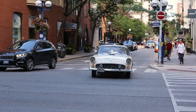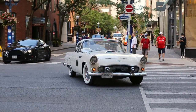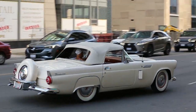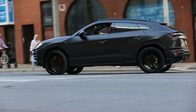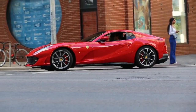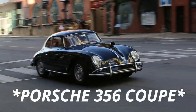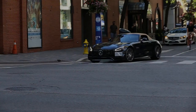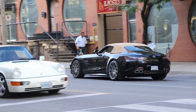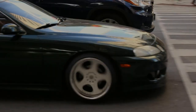Wow, look at this classic. That is gorgeous. Char 56. That is beautiful. Wow. Thunderbird. All black Urus with wheels. There's the A12 GTS. Beautiful. I love it. And roof. That's sick. Stance, boy. That's crazy. Whoa, F430.